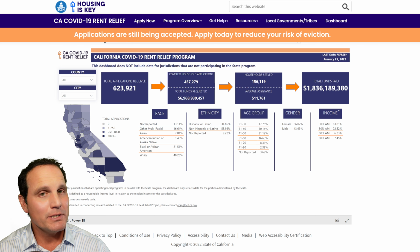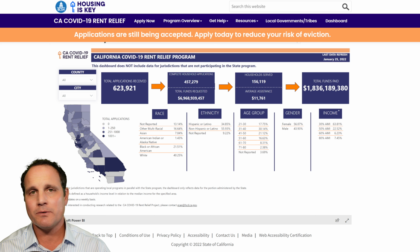That $7 billion that has been requested, how does that compare to the number of dollars the state of California did receive? We're going to run through that right now. Let's put this into perspective. There were two stimulus plans that were passed, one in December 2020 and one in March of 2021. In those bills, there were $46 billion that were earmarked for emergency rental assistance from the National Treasury.